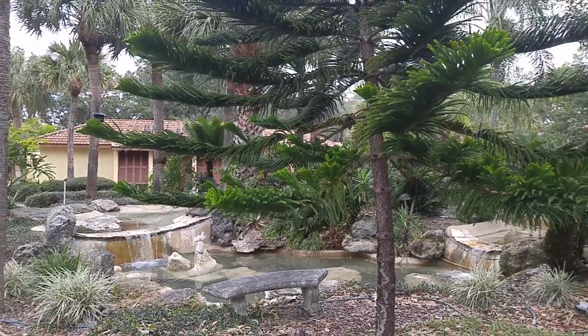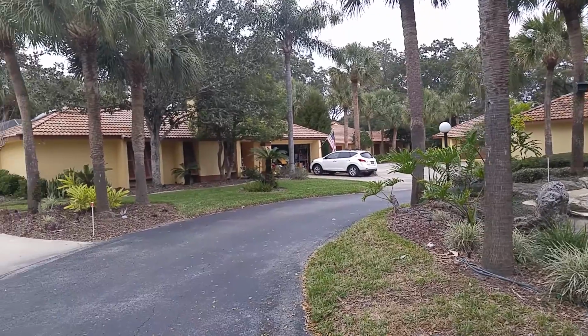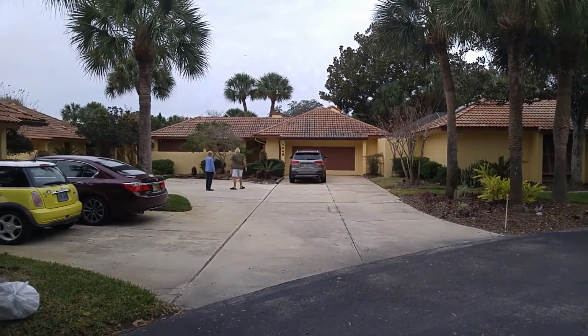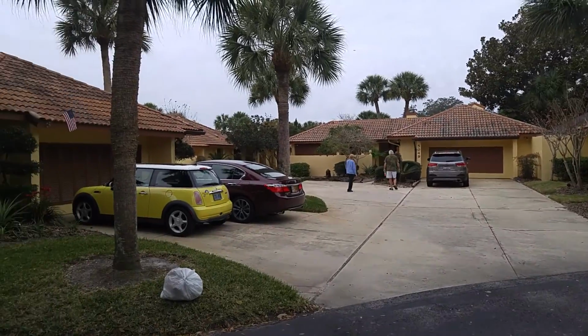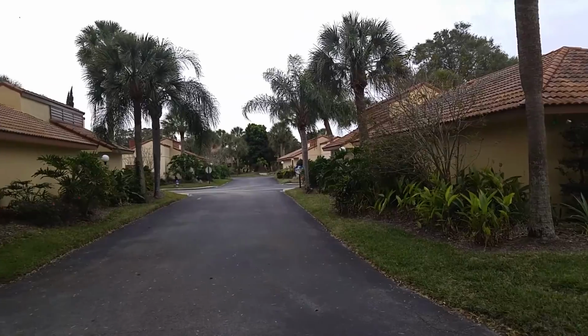Friday, February 15th, 2015, and we're at 5049 Maui Circle, which is right there. That's my car on the center of the screen. Here in the Island Club at Rosemont.